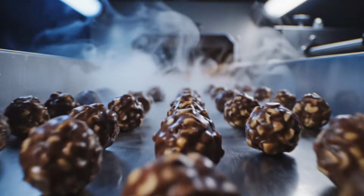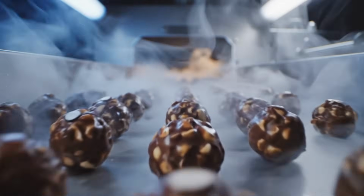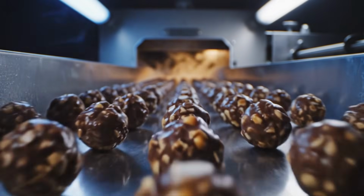Swathed in a cooling mist, preparing for their golden embrace. A masterpiece of confectionery.